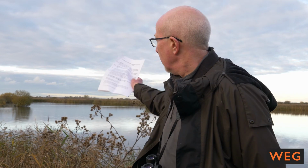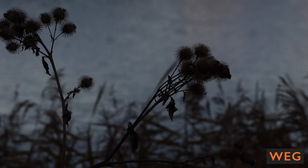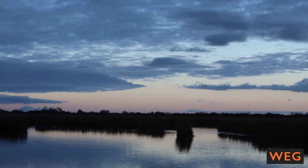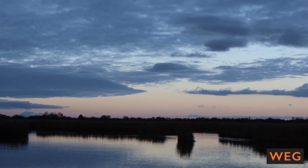They'll all gather together and they will fall, almost literally fall eventually, onto these reed beds where they will roost overnight. And they do that for the sake of safety. Safety in numbers, and safety because they're over water, in that they're safe from land predators.